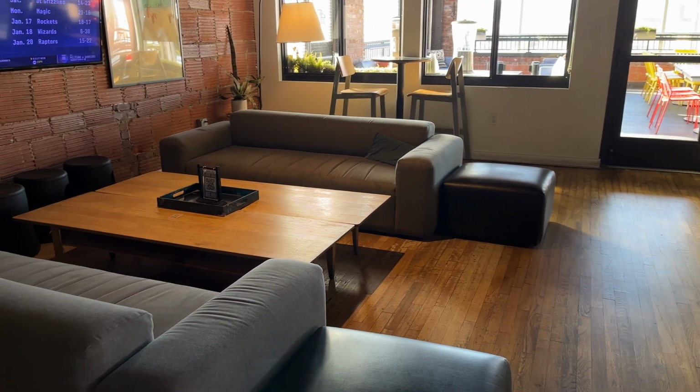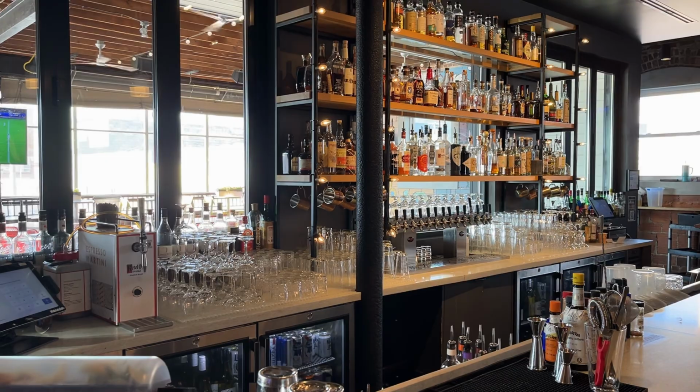It's a really cool spot with comfortable seating, several food truck style dining options that are all delicious, and even a couple of bars. I highly recommend it.